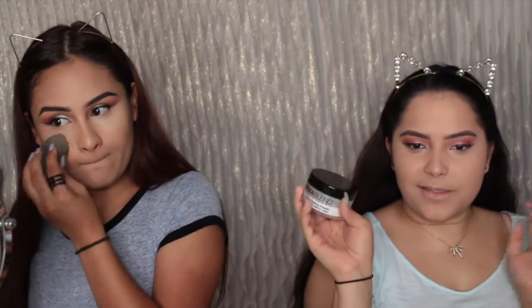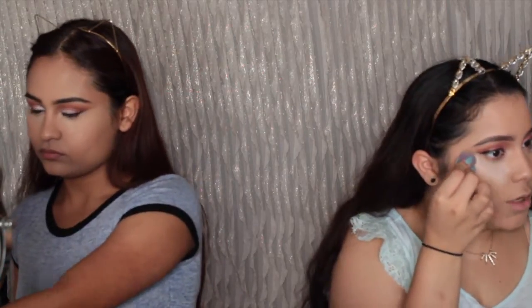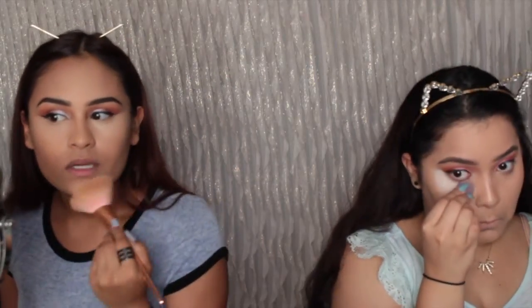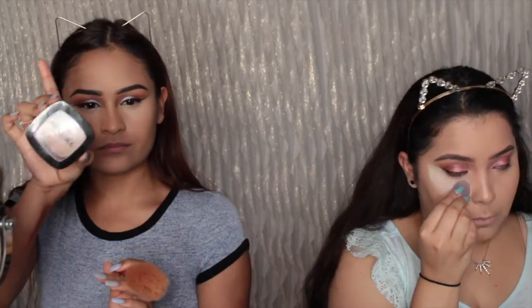And for setting my under eye, my DERMABLEND setting powder. But I just do it underneath my eyes. And contrary to what some beauty bloggers do, I do not damp this sponge when I'm applying the powder, which is why I use a separate sponge, not the one that I use on my face. I am using the L'Oreal Infallible Pro Matte powder.